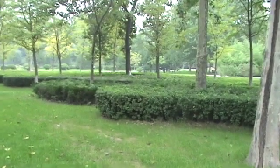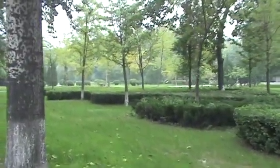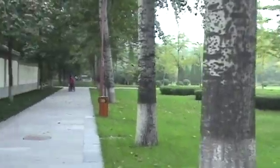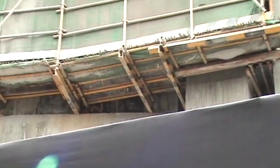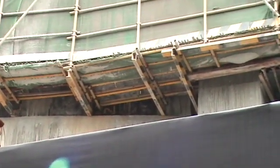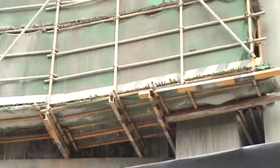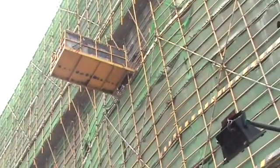Now I'm on the other side of the pagoda from where I entered. Very quiet park-like area. Essentially the same system as the bamboo, but what I don't understand is how they secure those horizontal cantilevered bars that support the rest of the structure, particularly that platform.